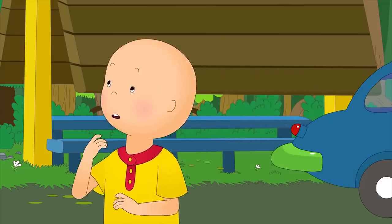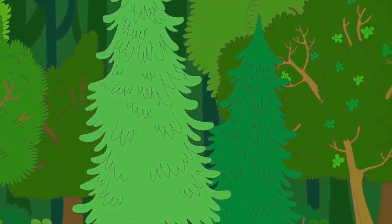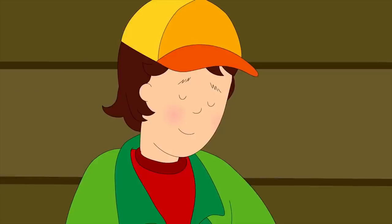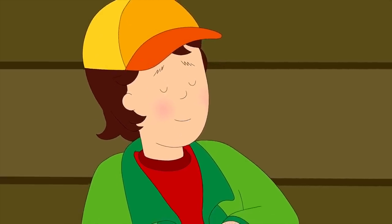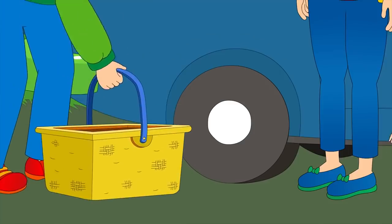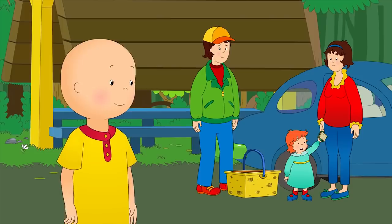Caillou looked around everywhere, but there was nothing nearby at all. There's nothing here. Where are all the buildings? This is a national park, Caillou. There aren't any buildings. Just miles and miles of nature and fresh air. So what are we going to do here? We're going to have a picnic!